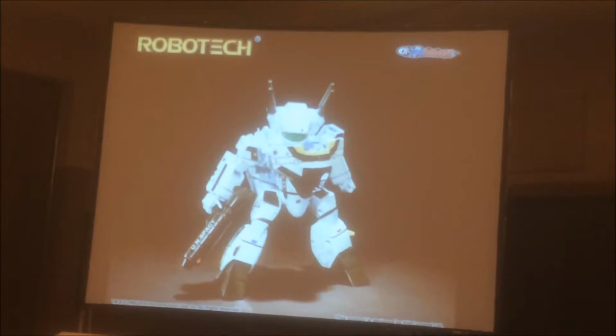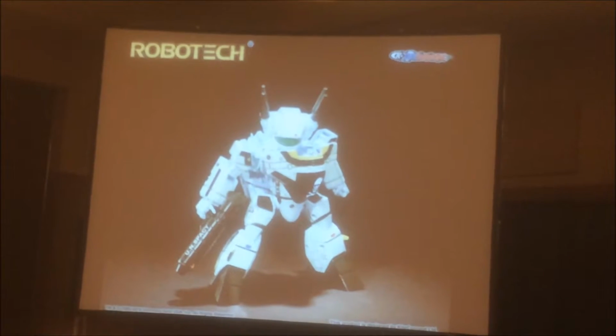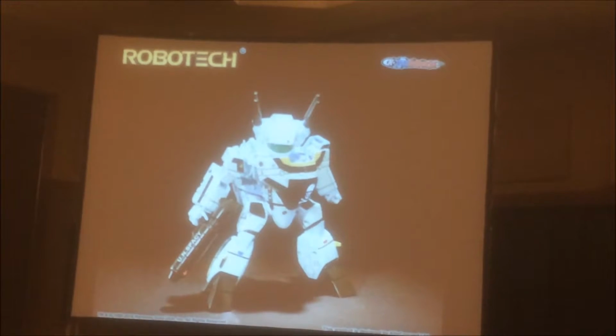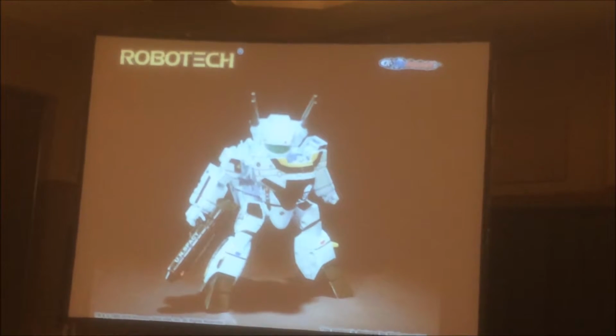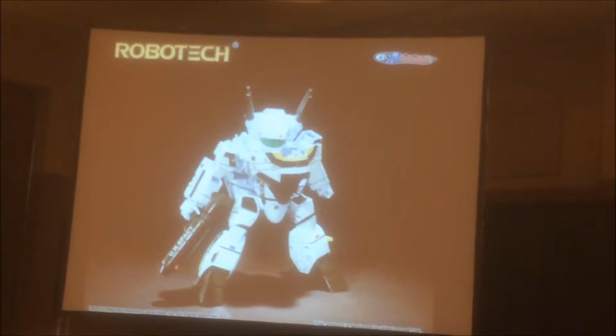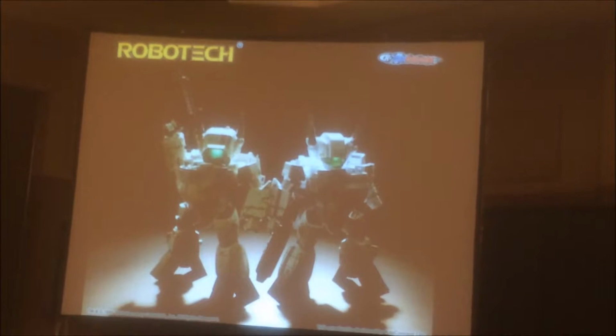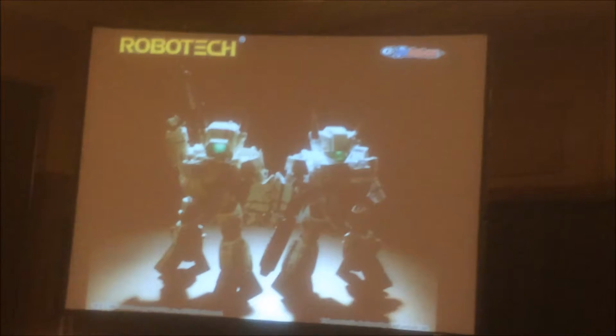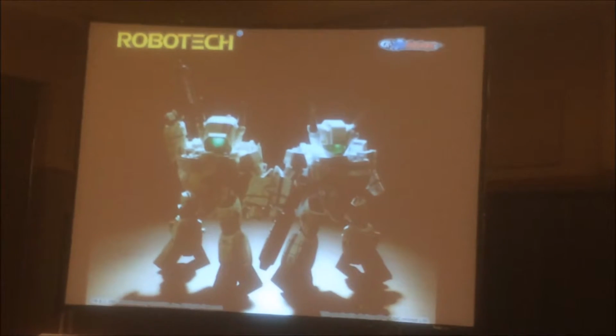Not only is it highly articulated, but the legs and the nose are complete die-cast metal, plus the head and the gun light up. To give you an idea of what we're talking about here, here are two of the figures with the heads lit up. You should expect to see pre-orders for these in the next 60 days.